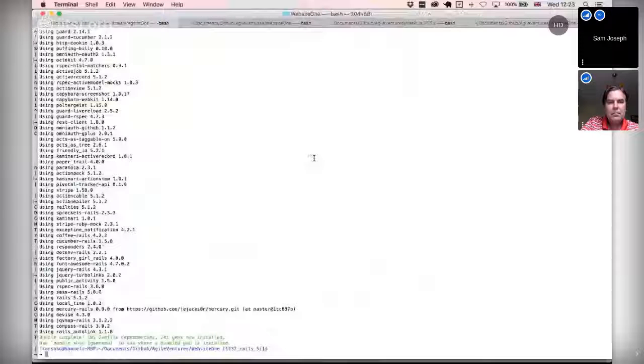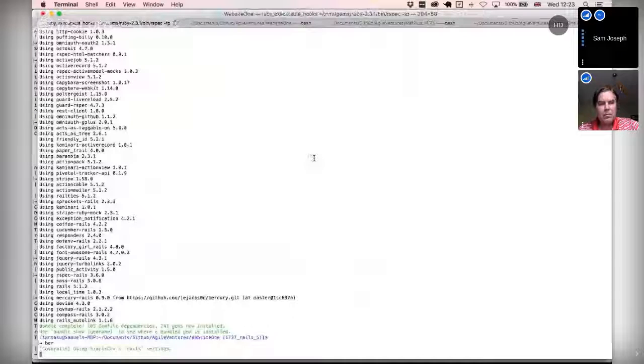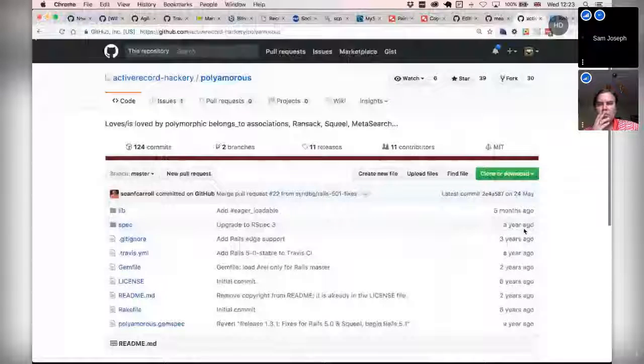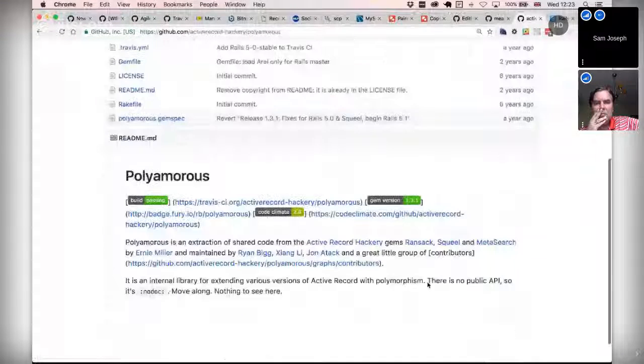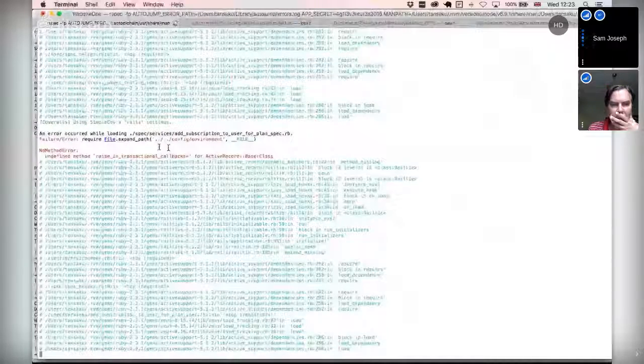Right. Well, the interesting question is how Polyamorous is being used within the system, because it might turn out that the aspects of what it does have been pulled into Rails 5, and that would be a reason why people have stopped updating it. If we go back and look at that, it would be even better. Here, they don't have any updates until a year ago. Okay, so I'm getting a series of failures here, like raise in transactional callbacks.